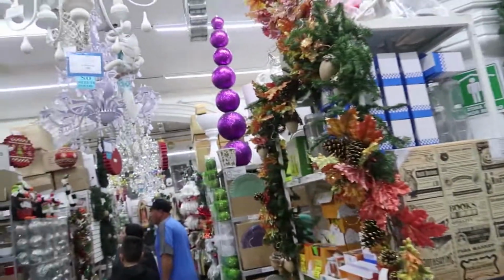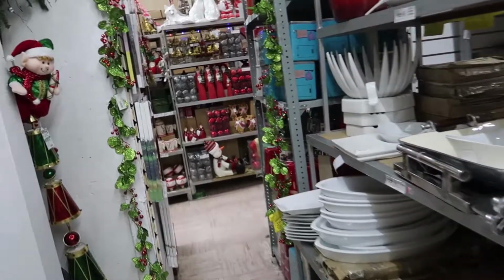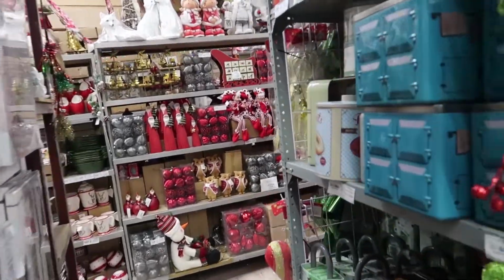Christmas season in Mexico City. I've seen stores and stores dedicated to selling Christmas decorations. Tis the season to be jolly. La, la, la, la, la.